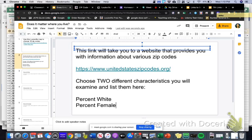If you have another website, I actually had a student who, apparently this is kind of his thing, he's a kind of a stats fan. He actually knows a few websites to go to get other pieces of information. And that's fine if you want to use those, but you've got to be able to get a statistic over a particular topic for 10 zip codes. So if you found another place to get different information, that is fine by me. All right, so you're going to choose your two things that you're investigating. Again, I know mine are lame.